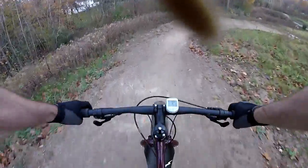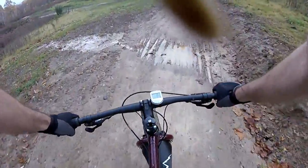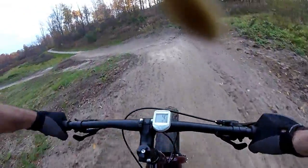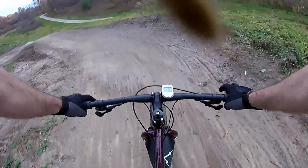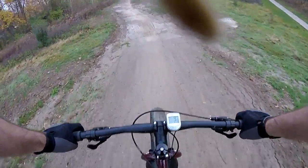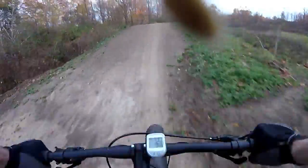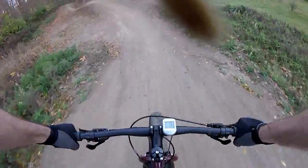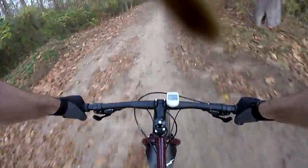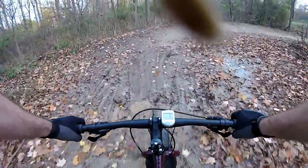That was nasty. There is a lot of water on this trail. I really don't think I should be riding on it. We'll just take it easy for right now. And even more water, holy crap.